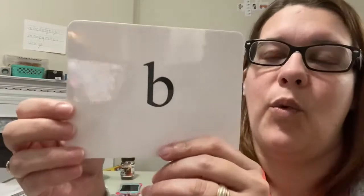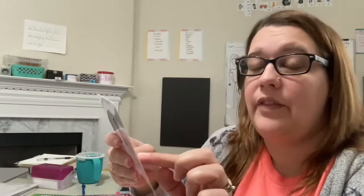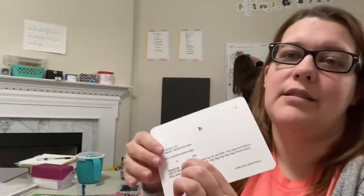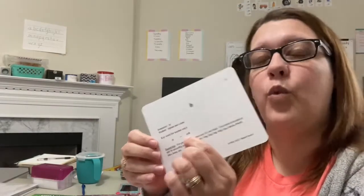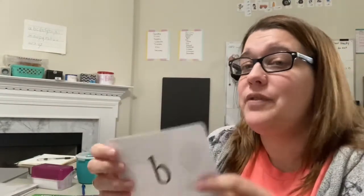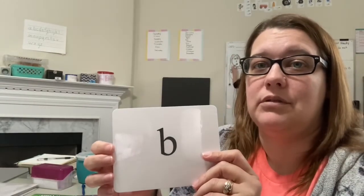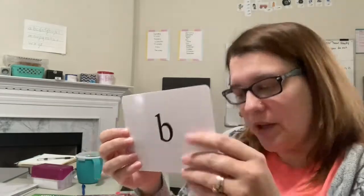So what I like about them is here's your letter. On the back, it has information for the instructor and the student. It helps you as the instructor have a word that goes specifically with that phonogram. And then if you have a child who maybe has some speech problems, or maybe not, maybe it's just you're not saying it right, there's a speech tip here. So this is the letter B. It does not say buh. It says b. And so that's one of those little tips on there.